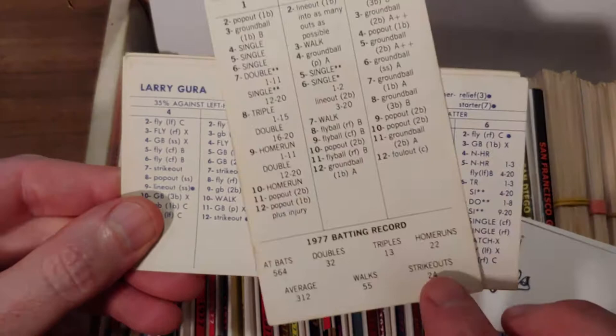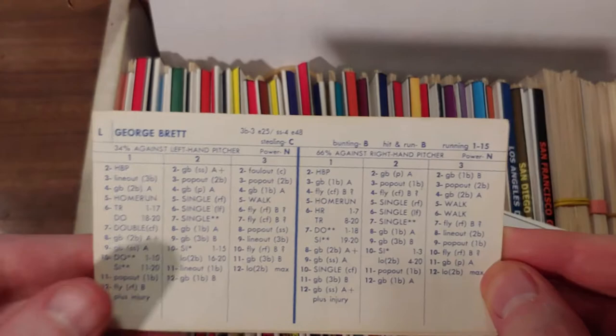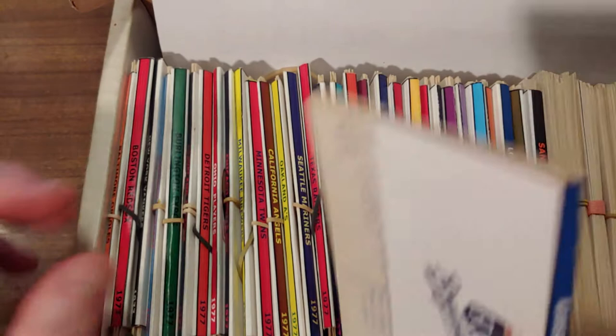It really is. He hits .312 with 22 homers, 13 triples, and 32 doubles. But we're already planning on taking the 1980 George Brett. So anyway, they have other options in 77. Of course, the Larry Gura, the Dennis Leonard, and the Amos Otis. It's not the greatest year for Amos Otis. But I would probably suggest that Dennis Leonard will be the guy from the keeper list, 20-game winner, that gets moved on. Now, I'm not going to go through the teams. I just wanted to give you an example of how this was sorted.